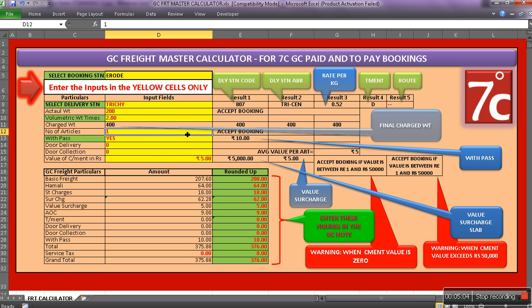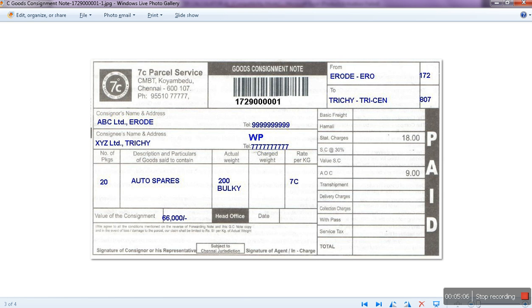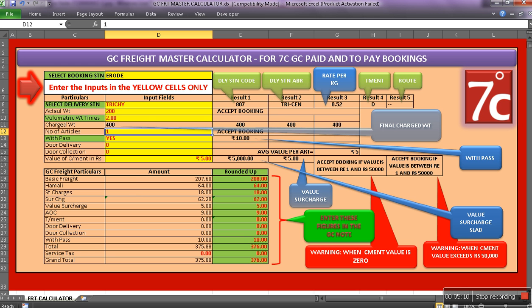How many articles he has given? Now let's take a look at the GC note. He has given 20 articles. So we write here 20 articles. With pass, yes. No door delivery charge, no door collection because customer has come to the booking office and tendered the booking and he wants the material to be office delivery. So there will be no door delivery, door collection.